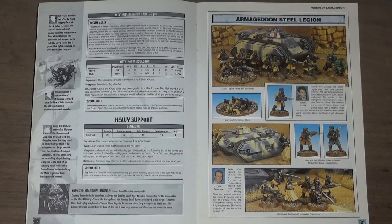Gun truck may also have either a big shooter or a rocket launcher. So yeah, just like any other truck. And then it has the special rule Big Gun. If a gun truck rolls a result for its Big Gun, which normally causes one of the Grot crew to be killed, the weapon does not fire this turn. The gun truck itself and the Grot crew are unharmed. It just doesn't fire. That's pretty cool. So you don't have to worry about losing your Grot crew. I like it.